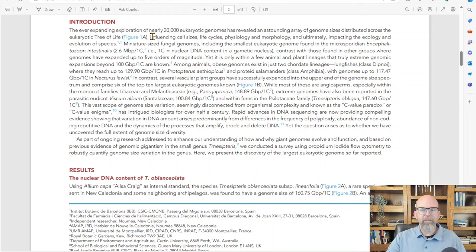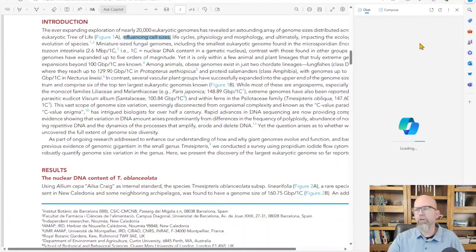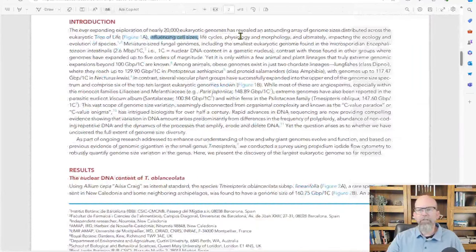Right? And what does it do? It influences cell sizes. Well, yeah, if you have a massive genome, you're probably going to have a little bit larger cell because you literally need the physical space to store that large genome. Life cycles, the physiology, the morphology, and ultimately impacting the ecology and evolution of species.